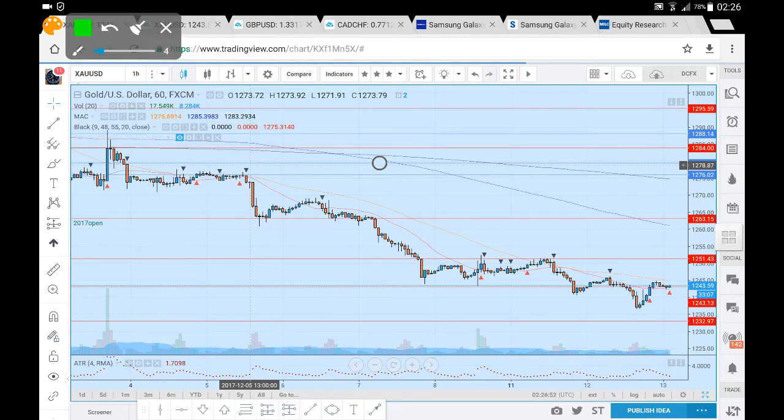Now we do have a fundamental catalyst out today on Wednesday. So we do have to be aware of that. There will be quite a bit of market volatility. Well, we are expecting some market volatility. There may not be. The potential interest rate hike could possibly be already priced into the market, as it has been pretty well telegraphed.